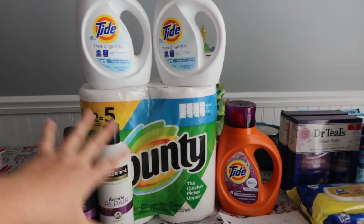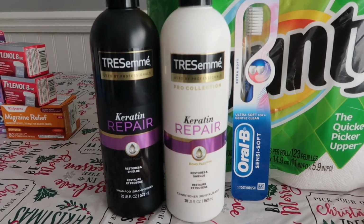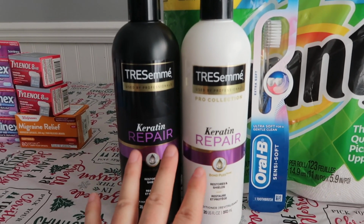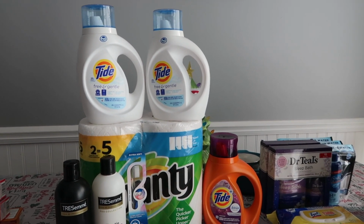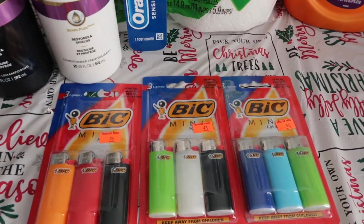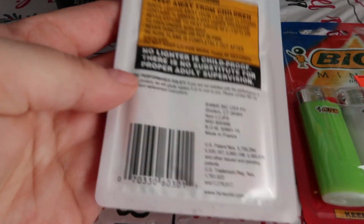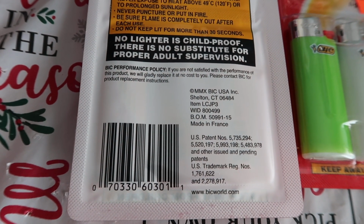But anyhow, this is $21 of my basket. And then I grabbed this little trio of products that include the 2 Tresemmes for $10 and the toothbrush for $3. So that's $13. Now, if you add up the 13 plus 21, I'm at $34, so I am $1 short. So what I did, guys, was I went to the clearance section. These are 45 cents each. Clearance is always different from store to store, but 45 cents each when these products are $4.99. I'll show you the UPC if you want to look at your store. For 45 cents, I purchased 3 of them to get to that dollar price point. Very lucky to find those.